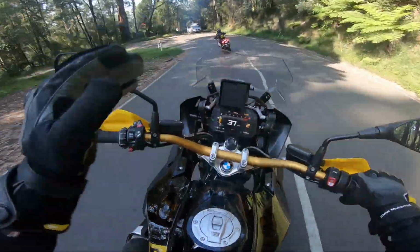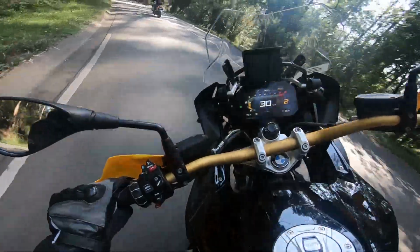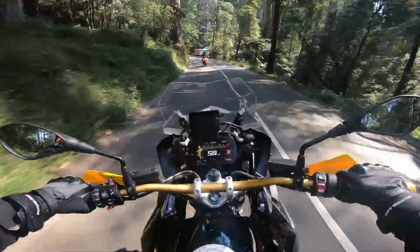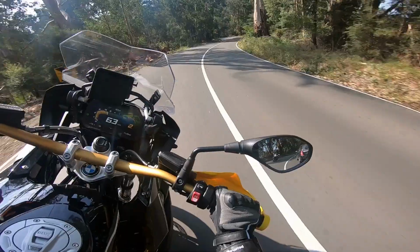The center of gravity is shifting, and so more than anything, it just creates a feeling that you don't get from other motorcycles, and some people like it, some people don't, but it's certainly an experience.